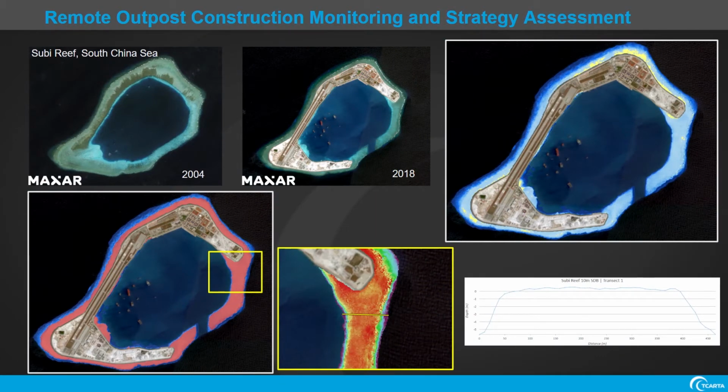Well, let's look at these examples where satellite-derived bathymetry provides operational level and timely information in an instance where marine or airborne collection is not possible. Here you can see the construction and changes to Subi Reef in the South China Sea between 2004 and 2018, and the breach in the reef made to facilitate vessels access to the lagoon.